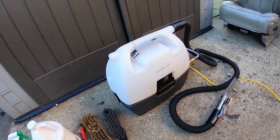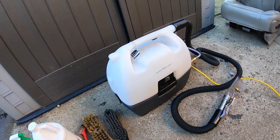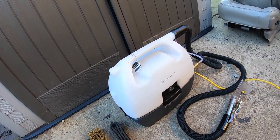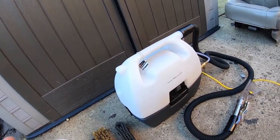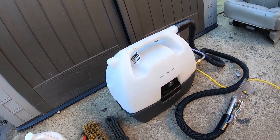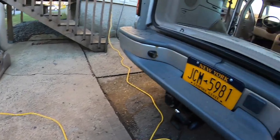As I mentioned earlier in the video, I had that wet vac attachment kit that I got off Amazon. I think it was like $40. I'll link that below too, just in case you want to pick that up. It comes with a lot of good parts for your wet vac. If you just want to turn your wet vac into a detail vacuum, that's definitely a good thing to have because it comes with the crevice tool and everything.